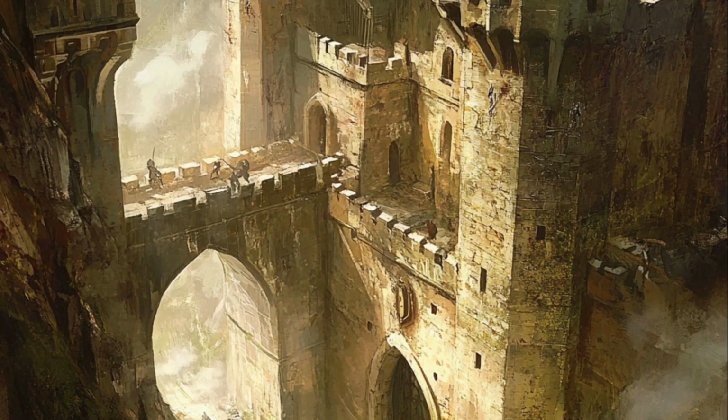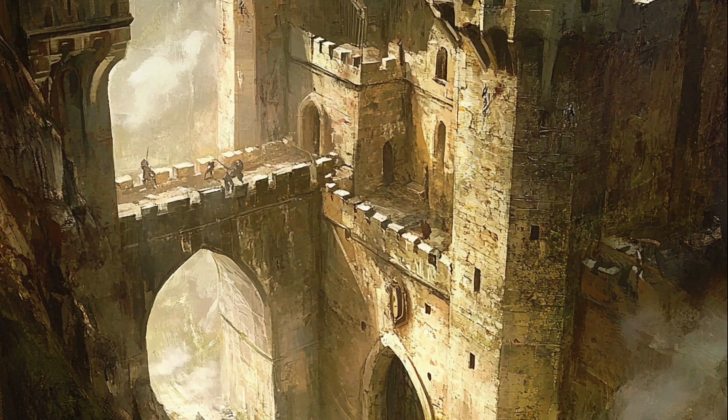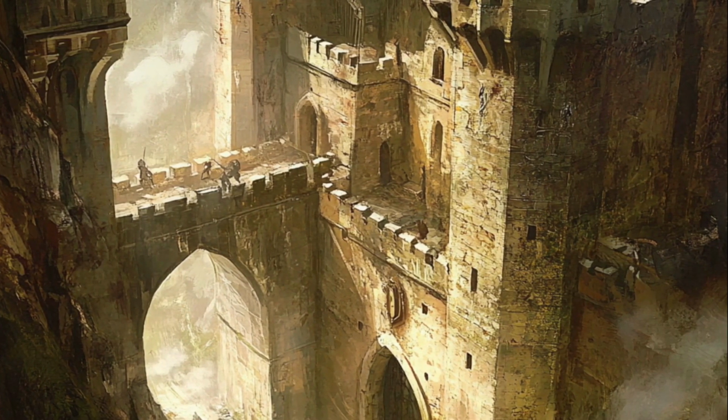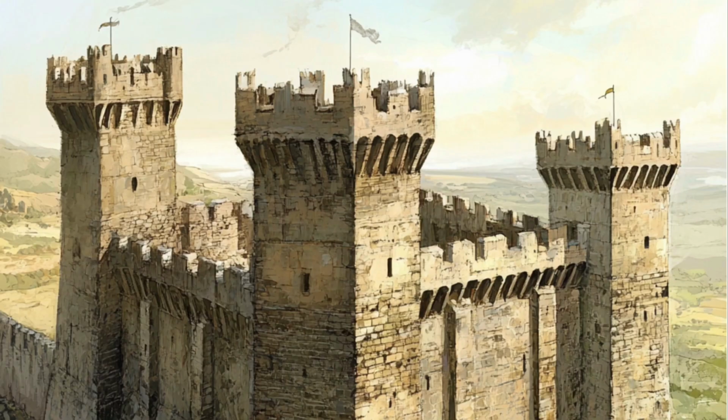And while all of this was happening, the castle was still thinking ahead. Some fortresses had Z-shaped inner gatehouses, designed to force attackers into sharp turns where they had to break formation. Others had double curtain walls, one low outer wall and a much higher inner wall.